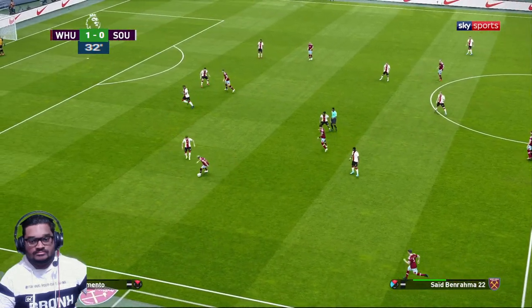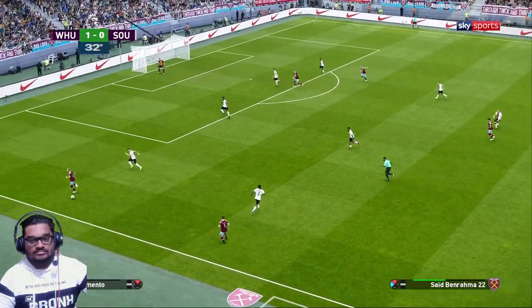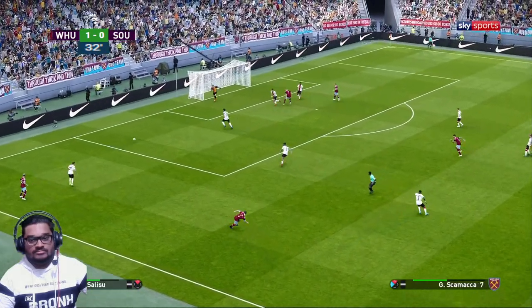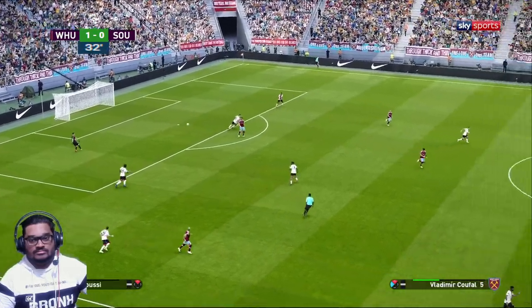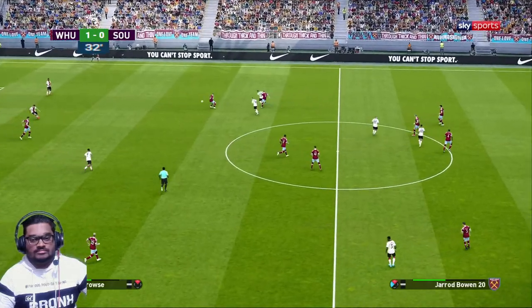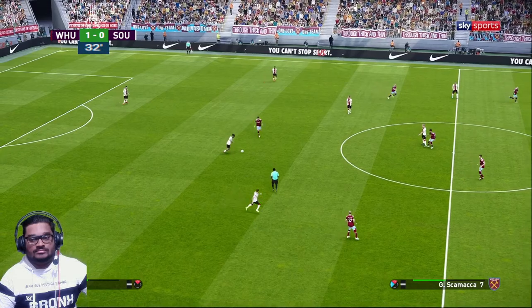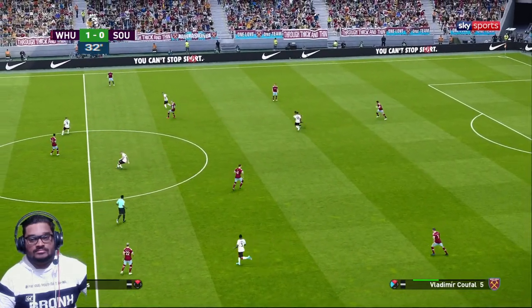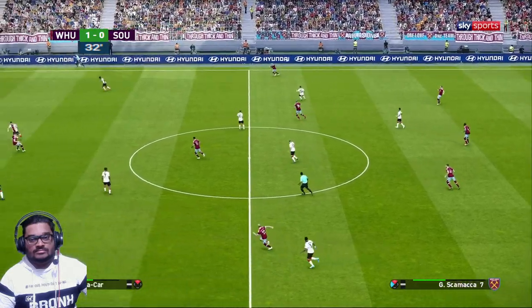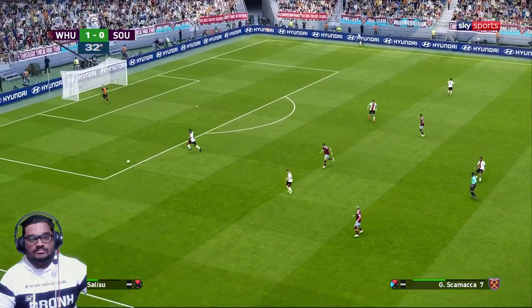Over to the left. Cresswell. Can he get onto this? Keep calm and carry on. That's the job in a nutshell now. Played out wide into space. Soufal. It's an inviting looking ball that. Chaleta Shah cuts out the pass.